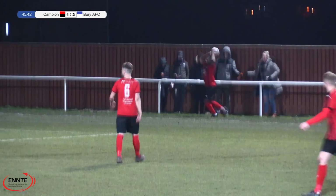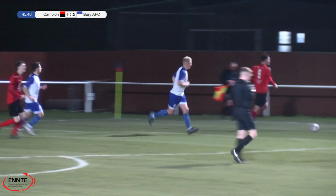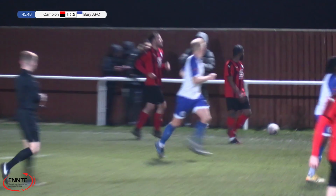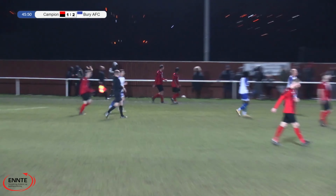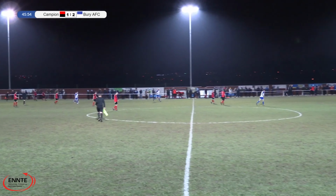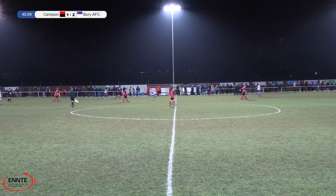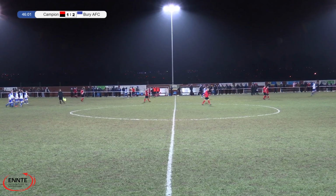We've got a throw-in to Campion. That's a strange one, that. But the half-time whistle stops any further progress by the home side. So half-time here at the Players' Car Stadium. It's Campion 1, Bury 2.